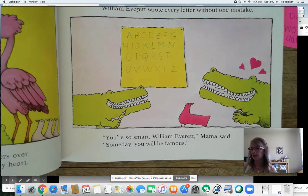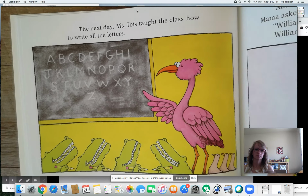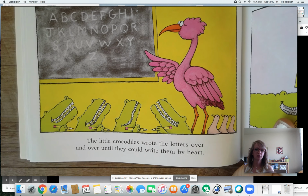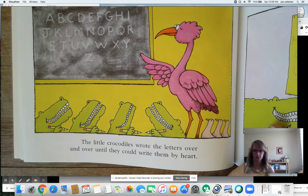The next day, Miss Ibis taught the class how to write all the letters. The little crocodiles wrote the letters over and over until they could write them by heart, just like the alphabet. And you all did that at one point as learners too.